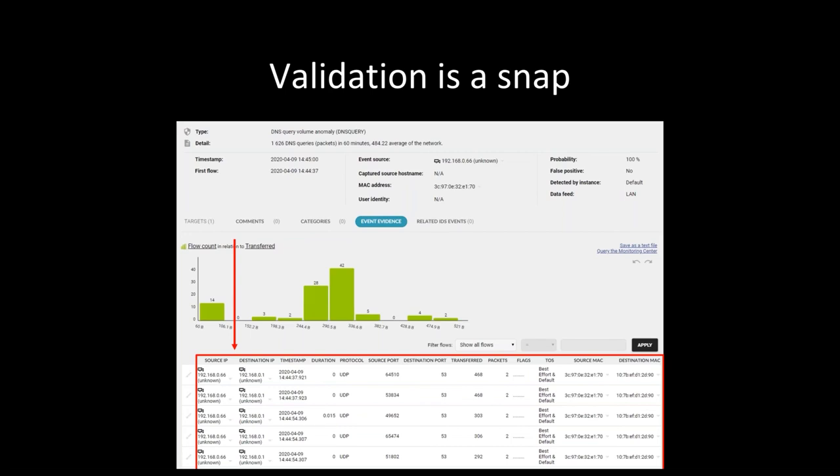Once you've validated that, you can go, yep, this is a problem. Let's go ahead and shut the source IP machines down. And that can be done either manually or with an integration. But the key is really that 24/7 discovery.